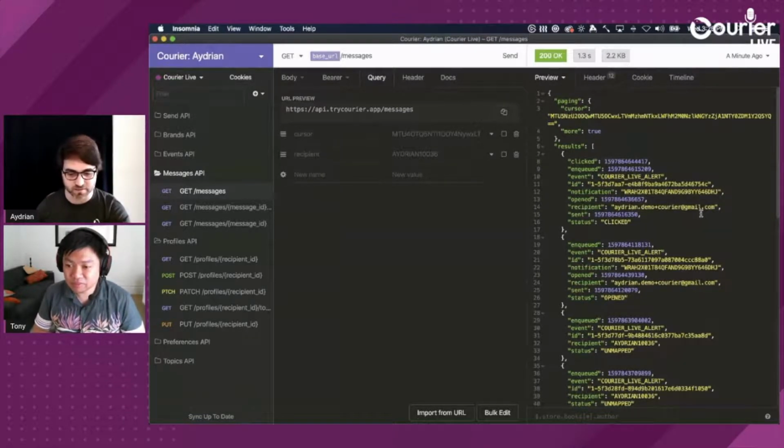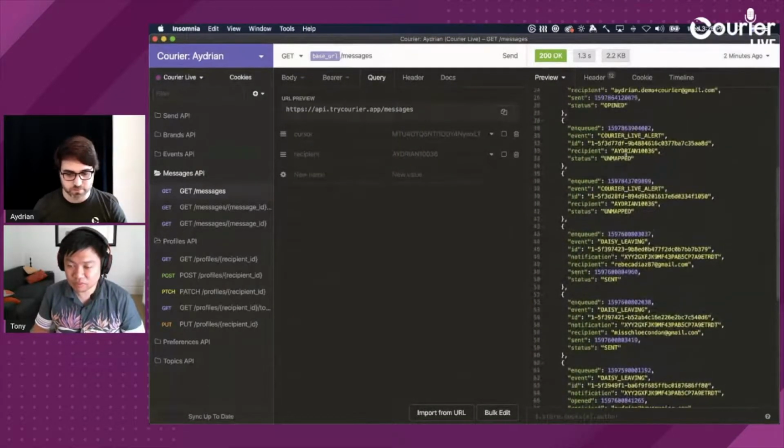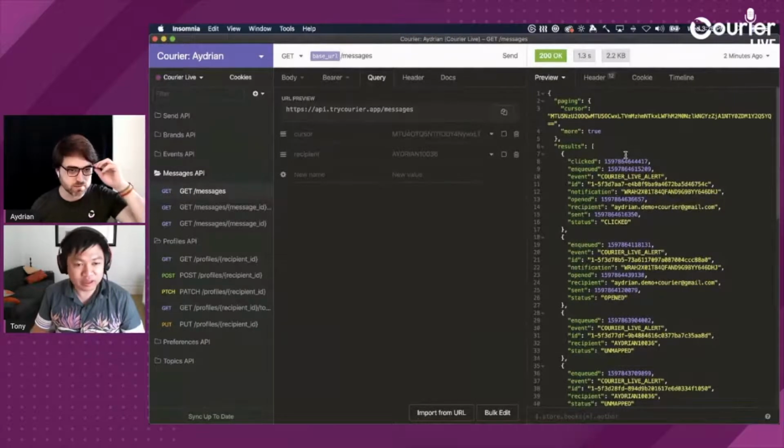You've got the ID of the notification, the time it was opened, the time it was sent, the current status, and the recipient. But you'll notice, like I mentioned, this paging object. This is a lot of information. If you looked at mine, it was at least a couple pages long. We return, I believe, 10? Yes, 10 at a time. And if there is more inside this paging object, you will see a more and then a cursor to get more. So let's go ahead and grab this cursor and grab the next page.